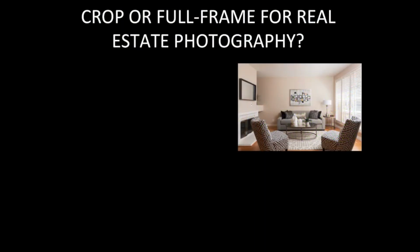All right, everyone. So this is Andrew with Andrew Peche Photography, and we're going to get right in here and look at this issue, crop versus full frame for real estate photography.